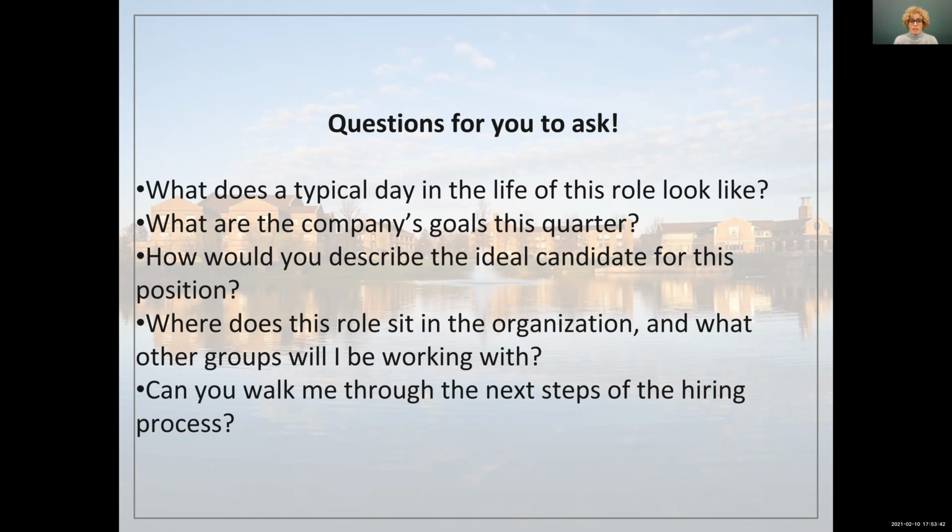And then next, what's my next step? Walk me through the hiring process. Tell me what I need to do. What should I expect from you as the employer, as the boss, on what to do next?